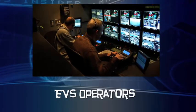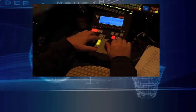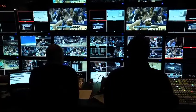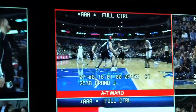The EVS operators are in charge of queuing up replays and rolling them when the producer or director calls for them. I like B for the Collison to Kamen, and then this last make off of red. Yeah, we'll do score, interview, first half stats.